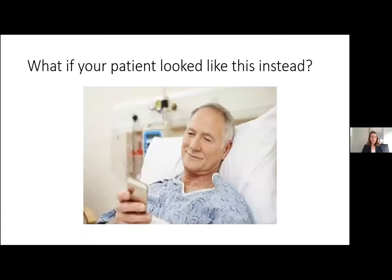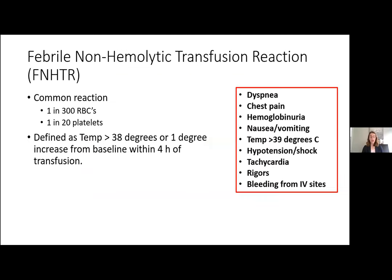So back to our case, what if this patient had a post-transfusion fever with no serious signs or symptoms? So this patient likely has a febrile non-hemolytic transfusion reaction. These reactions are common, especially in RBCs and platelet transfusions. The definition is a fever during or within 4 hours of transfusion. And there must be no serious signs or symptoms, such as those in the red box.